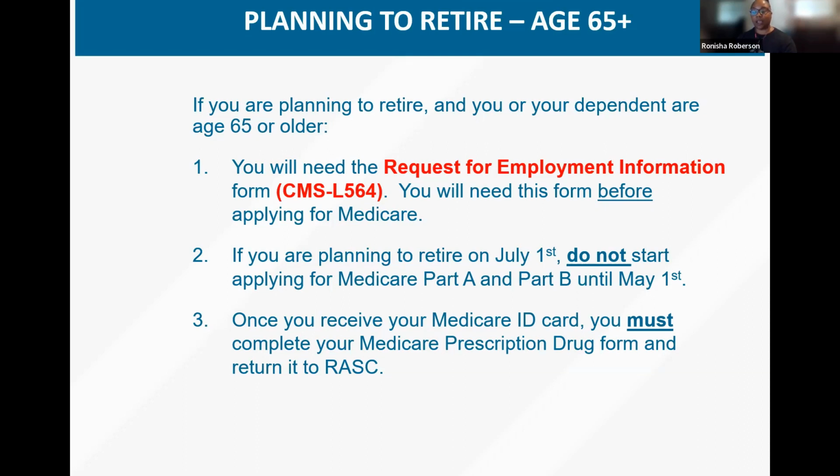You can contact my office at the HCF Help email and request that a CMS form be completed for yourself or a dependent that needs the form completed because they were covered under your employer plan past the age of 65. And I will complete those forms and return them back to you. And then those are submitted to CMS.